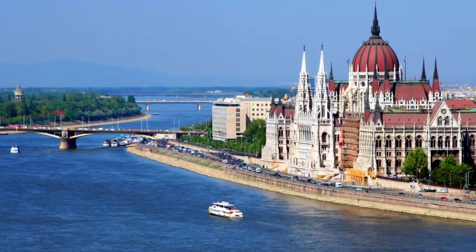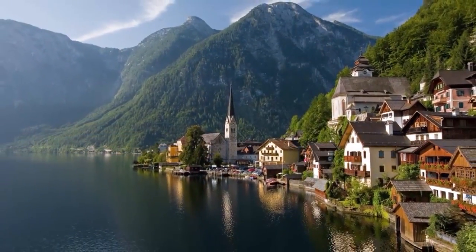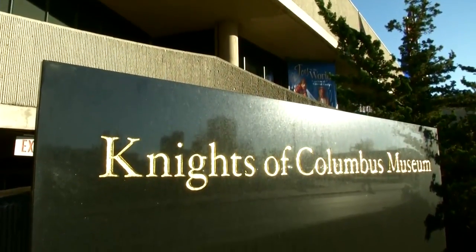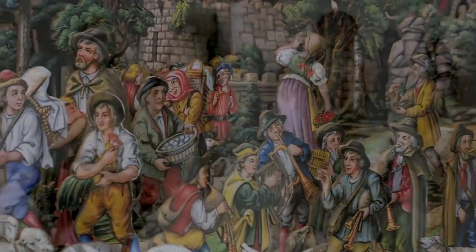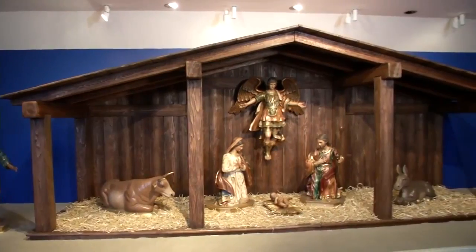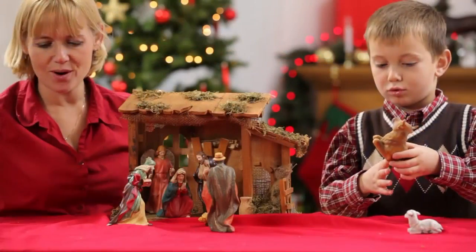Now, while you might not get to travel to the countries of Central Europe to experience the region's unique crèches firsthand, the Knights of Columbus Museum in New Haven, Connecticut has some on exhibit for you to enjoy. Beautiful, aren't they? Before I tell you more about these displays, here's a little history about how the crèche came to be.